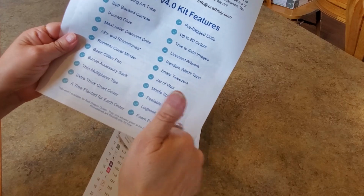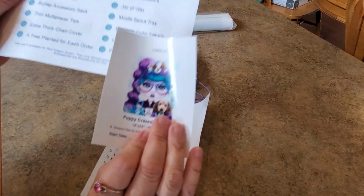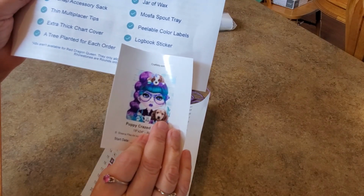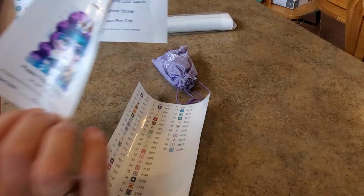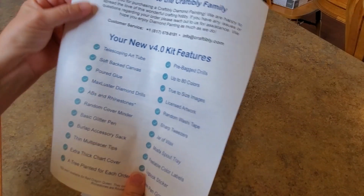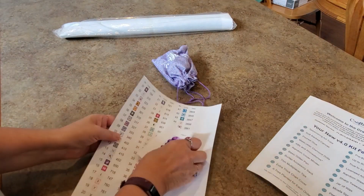The new stuff that you get, the logbook stickers. Okay, they call it logbook sticker. Apparently Larry was calling it something else. I don't know what Larry was calling it, but Larry's one of the guys that works there. Anyhow, there you go. Here's our stickers.